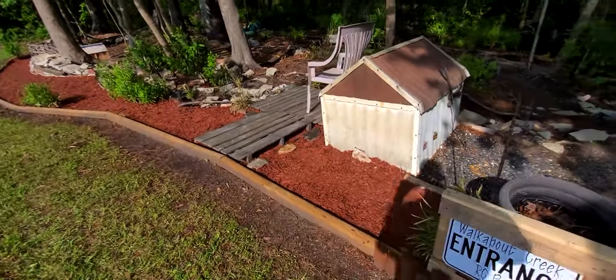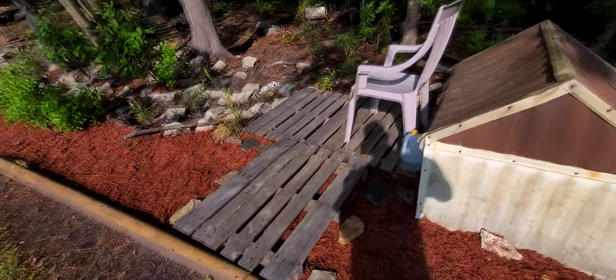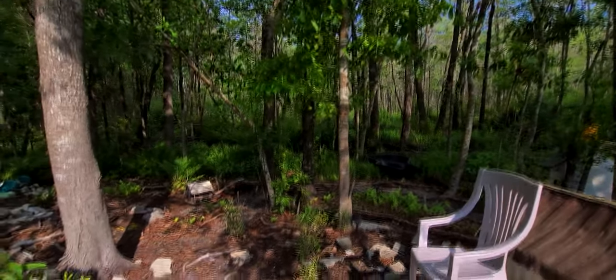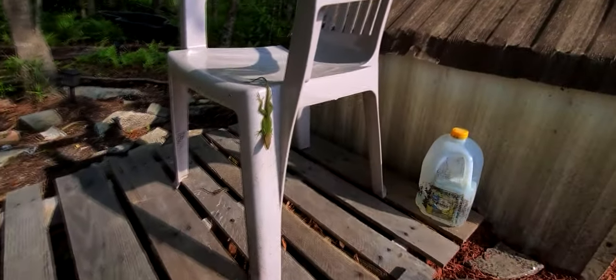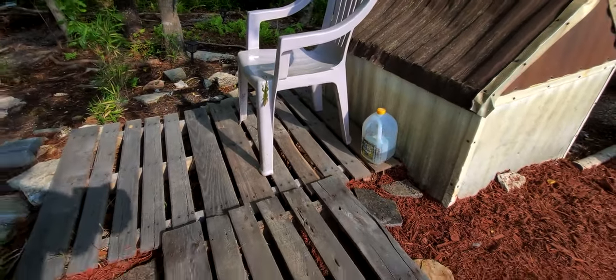So I put down this red mulch, and then I added onto my little patio. That's where me and Dad were sitting, and RC. And just look in the back at the creek here and how beautiful it is right now. We got the little guy over here. He's sunbaking. What's up, little buddy? How you doing? We got two more. We got three. They're coming out and getting that sun.